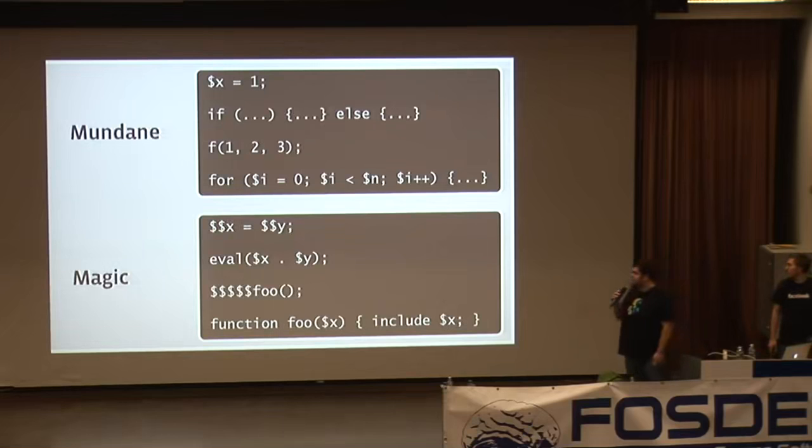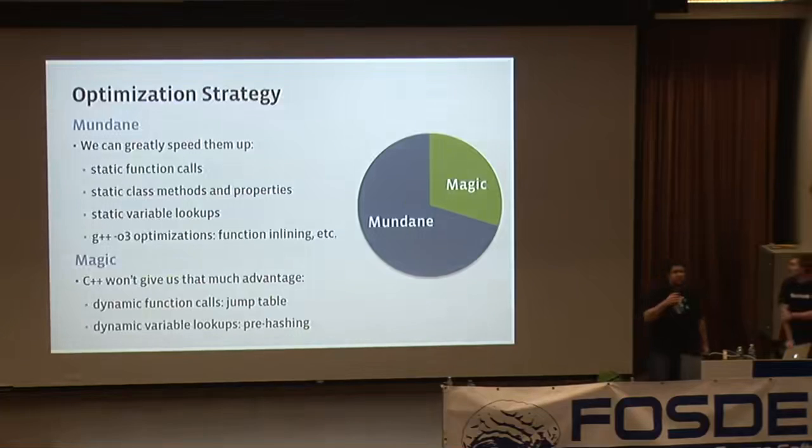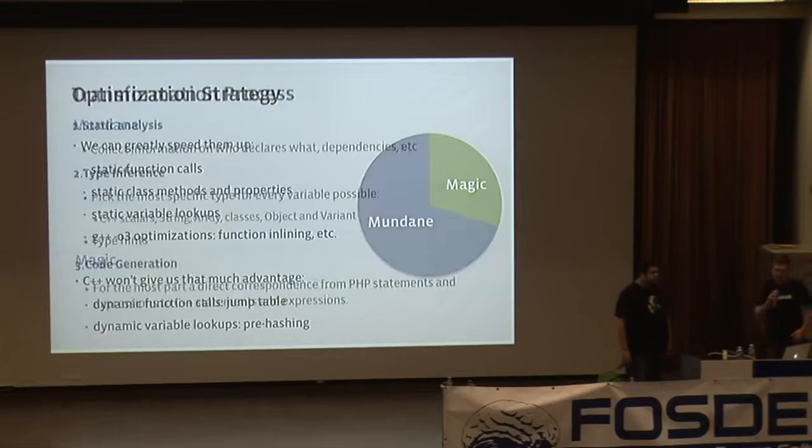When you look at a PHP code base, you generally find much more of the mundane things. It's very rare, at least inside of our code base, that we use things like eval or some of those other functionality. This is part of what makes HipHop work really well: we can take the majority of our code base and greatly speed it up by looking at static function calls and static variables, and taking advantage of a lot of the optimizations that already exist inside of G++. The stuff that's magic is a little bit harder. It won't give you as much of a performance optimization, but there's definitely some benefit there as well.